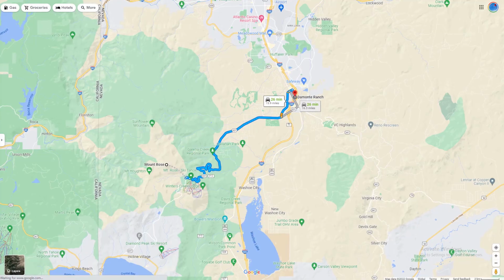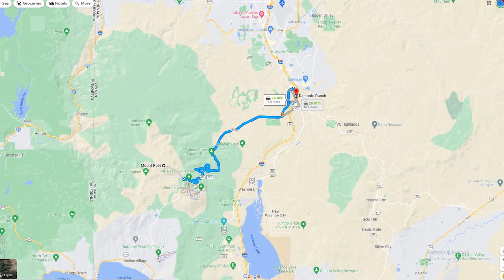Up Mount Rose Highway. You're super close to Mount Rose, the ski resort, and the views of Mount Rose and the Sierras. That's the one thing I miss every morning, heading to the gym and just seeing the mountains. So, super close proximity to Mount Rose. You're probably 20 minutes away. I would get there in 20 minutes.